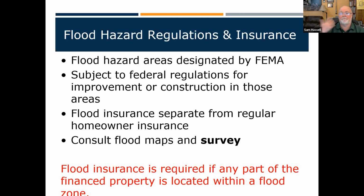All right, now, I have an acre property. And in the back, there's about 50 running feet of water, and it's in the flood zone. It's a small part of my land, but if that little part is in the flood zone, my whole property is in the flood zone. My whole property is considered in the flood zone.